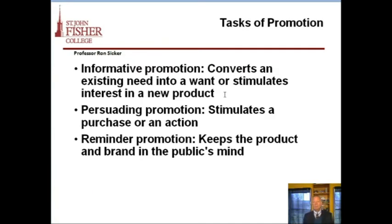So, tasks of promotion, like I said, what we're trying to do is inform, persuade, or remind. And it all depends on where we are with our target market, where we are in the product life cycle, what type of product, what type of target market, and what our advertising or marketing objectives are, whether we want our message to inform, to persuade, or to remind.